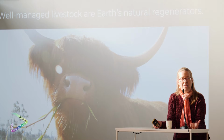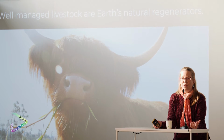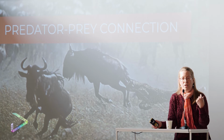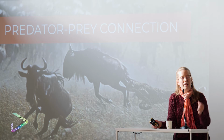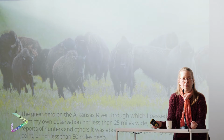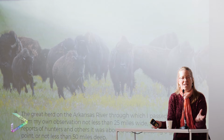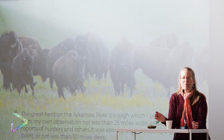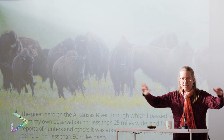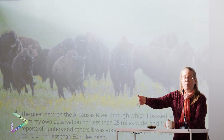Livestock are key in this process. They are Earth's regenerators. Why is that so? It's because grasslands co-evolved with herbivores and predators, and their natural behavior is what makes and sustains a healthy grassland. We have no idea how many herbivores used to roam the planet. It's because of a phenomenon known as baseline reset syndrome, which means whatever we see as children, we think is normal on the planet.